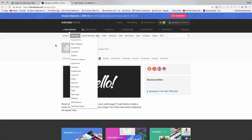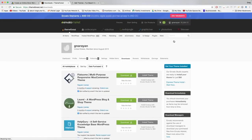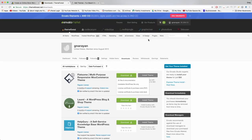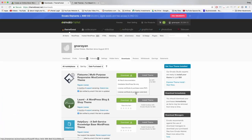Here I am on my user profile. I already downloaded Flatsome before, and you can hover on your name in the upper right and click downloads. You're going to see Flatsome right here. Click on the green button, and then click installable WordPress file only, so you know you're installing the right thing to your WordPress. Click that and then click save. We see it come into my computer. We're also going to click on license certificate and purchase code and save that, because it includes your purchase code, which you'll need to enter on WordPress to validate your theme and get updates.